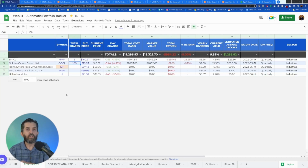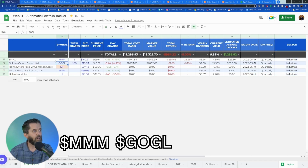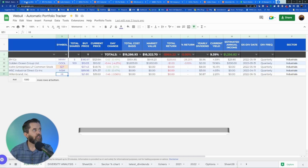Let's go quickly to my portfolio, my spreadsheet. This is my portfolio spreadsheet. This is the one that I created when I first started my investment journey. And so over here on the right hand side, you can see where it says industrials. This is the sector we're going to be talking about today. And I had 5 positions, and it was 3M, MMM, ticker symbol GOGL, ticker symbol IEP, ticker symbol MSM, and ticker symbol HI.